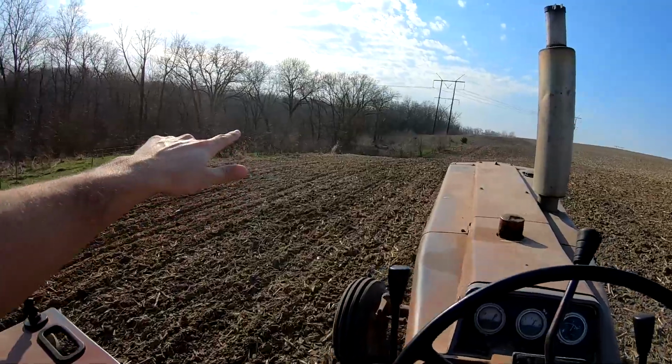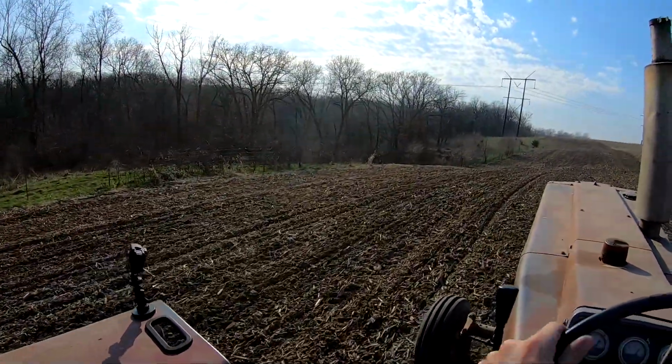So what that thing is doing is just smoothing out the ground and packing it down. You can kind of see ridges, and then right there towards the fence, that's nice and smooth. That's what we want. That's the point of that tool. It just smooths stuff out, packs down the ground.